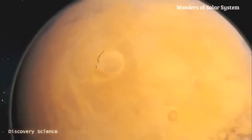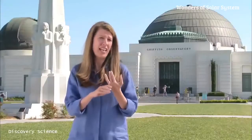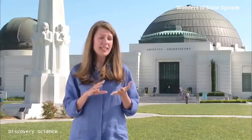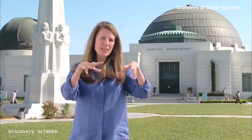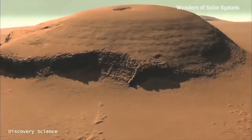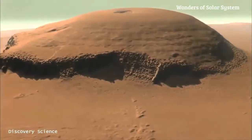Olympus Mons got so much larger than anything here for, well, a number of reasons. One is certainly there was just a lot of volcanic activity. A second is that Mars's gravity is much lower. You weigh a lot less on Mars. So as the mountain built up, it didn't compact back down. It was able to build up to a pretty huge volcano without collapsing.